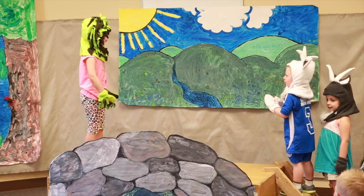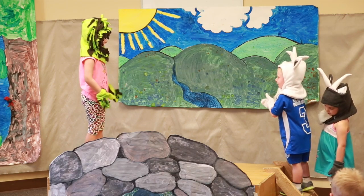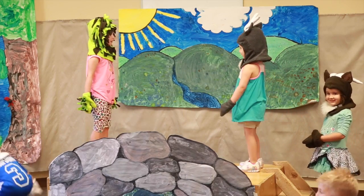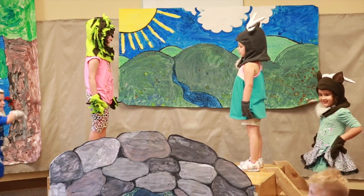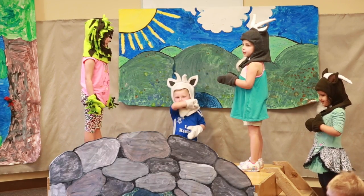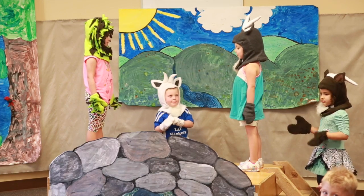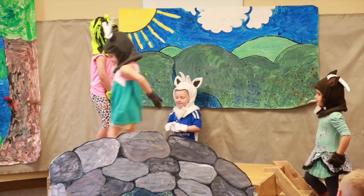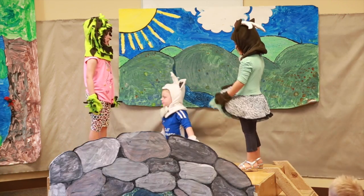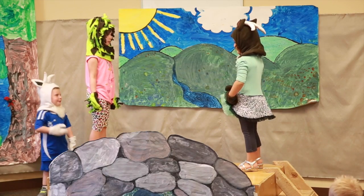bridge? I'm gonna go for you. Okay, you can cross. Who's crossing my bridge? Me, the middle goat. Don't eat me. My brother's behind me and he's much bigger and tastier. Okay, you can cross. Who's crossing my bridge? I'm gonna go with you. You try to eat me. I'm gonna make you feel your toes.